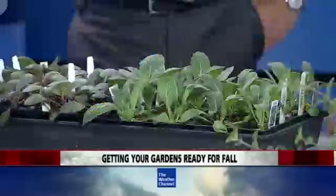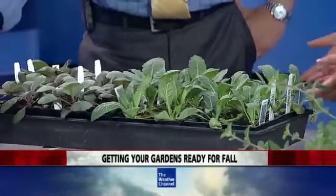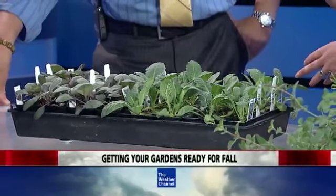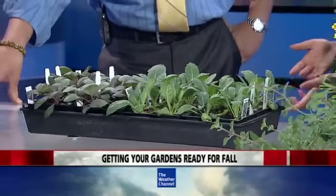It's great to start with good soil, and you can go ahead and prep your gardens now before fall with some good planting mix, something to mix in to have more organic matter and more nutrients when you do plant your plants. So that gives you a great start.